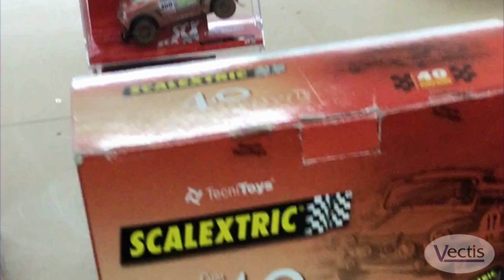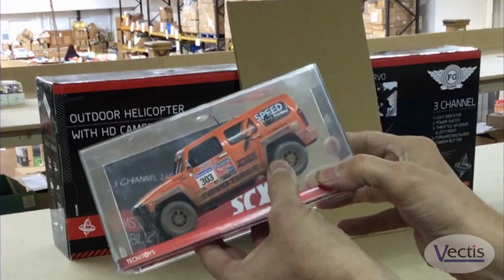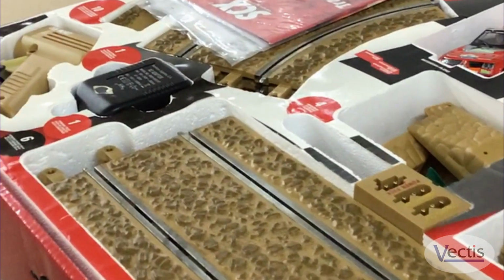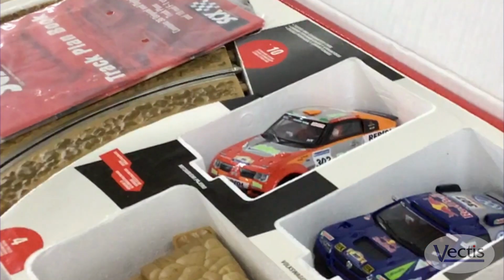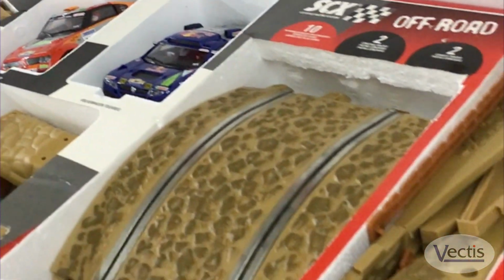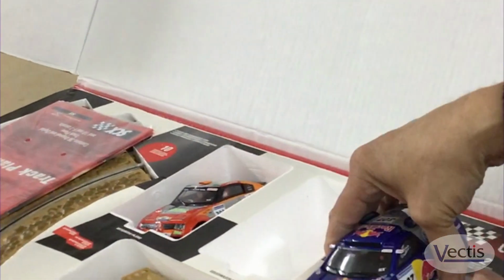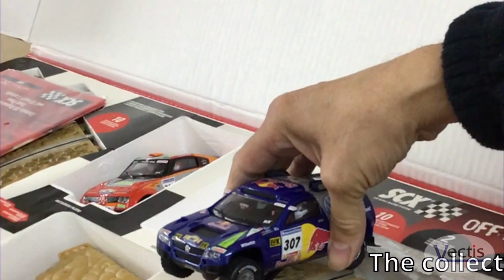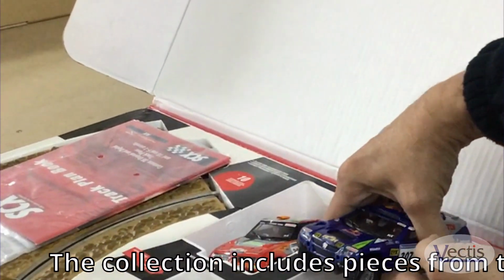And if you prefer something more off-road, we have some of these type of models with the dirt weathering effect to the body. And these are designed to run on this particular set, which is quite a hard set to find actually, even though it's fairly modern, which has all the terrain and jumps and things on there. And with these models, you'll actually see that as the model leaves the track, the pickup on the base stays on the track. So quite an unusual type of thing.